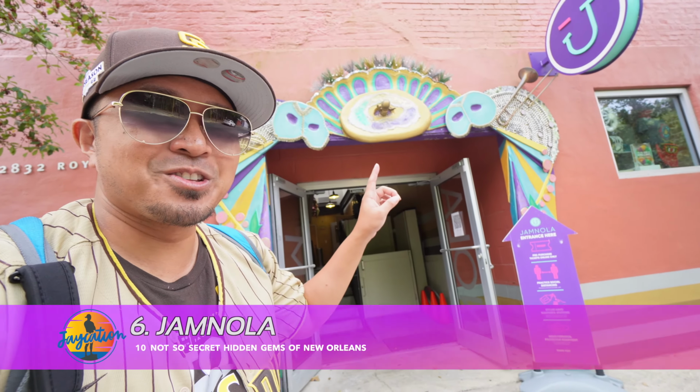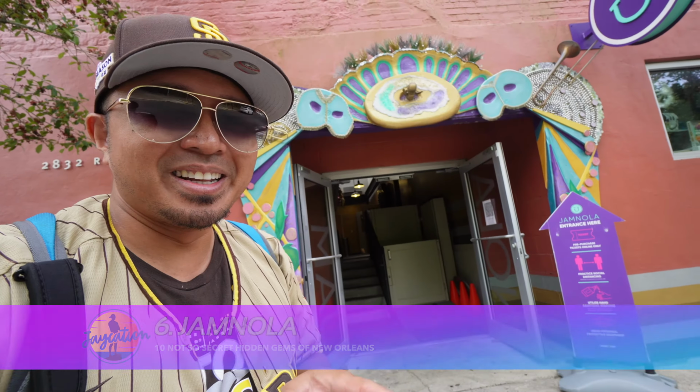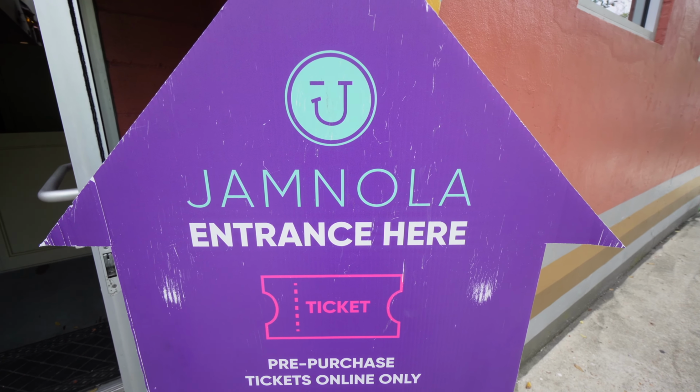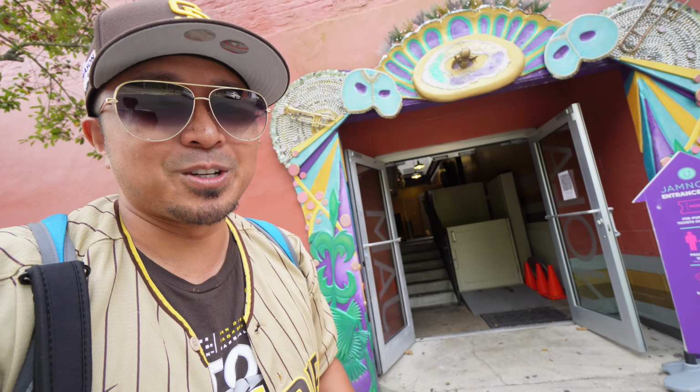Right here's the Mississippi River. Next spot we're checking out is JAMNOLA, and you can see the baby from the king cake. Now this is a really cool interactive spot. Let's check out all the exhibits inside. I just took an Uber from the warehouse district, but I'm gonna walk back towards the French Quarter.